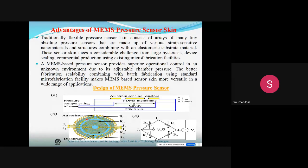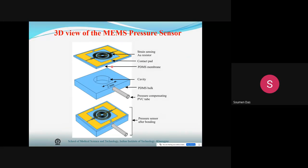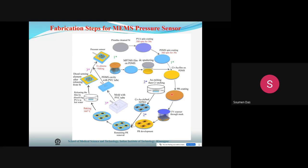That means at the periphery, the stress will be much higher in this direction. Therefore, the resistor arms are extended in this direction so that you can get the maximum change in resistance. Inside, as the pressure builds up, the PDMS membrane will deform, and you will get maximum extension around the circumference. Therefore, the resistances are aligned in this way. And once you do that, you can make a Wheatstone bridge circuit and get the output voltage. So with this design, we have implemented these things in this way. And this is the whole process technique.